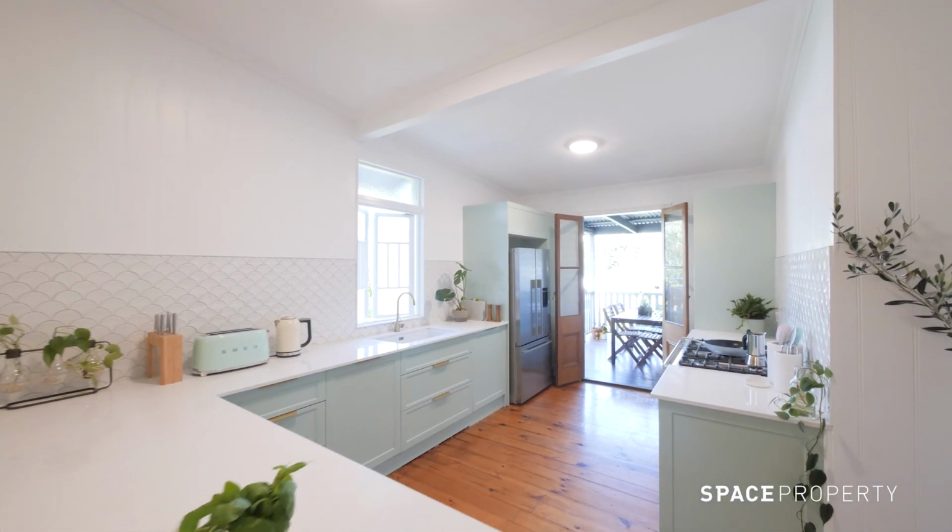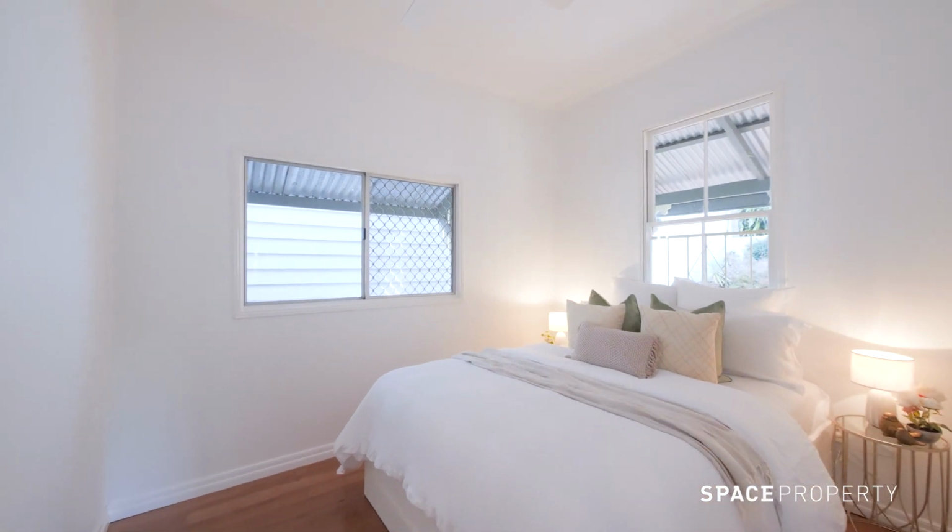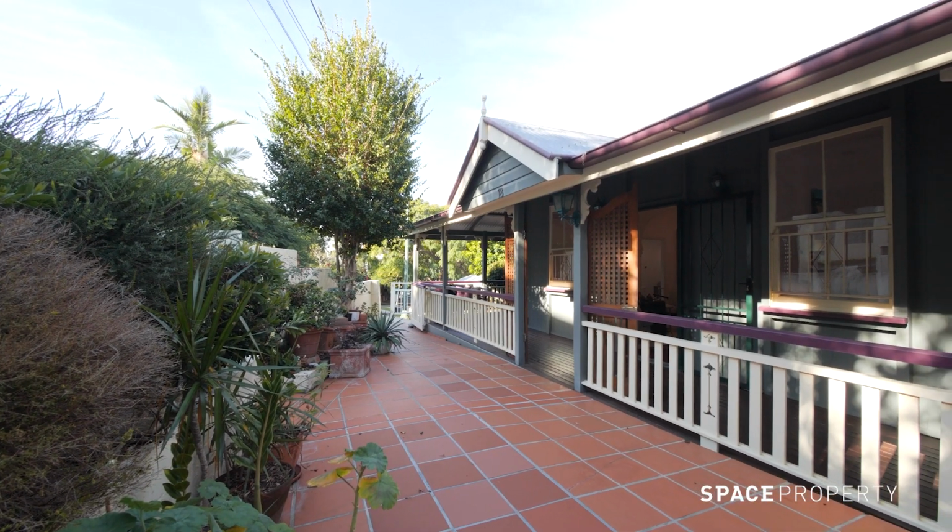Put simply, this is an unmissable home in the perfect location. It will suit those wanting comfortable living and convenience. And from here, it's easy access to Ithaca Creek State School, the Brisbane CBD, and of course all the shops in Paddington.